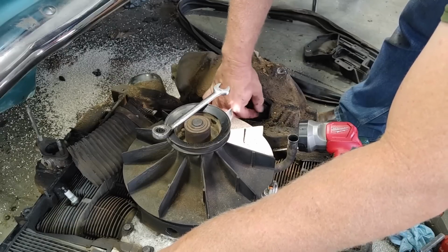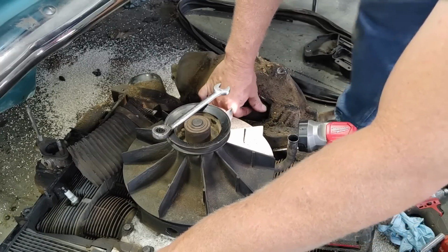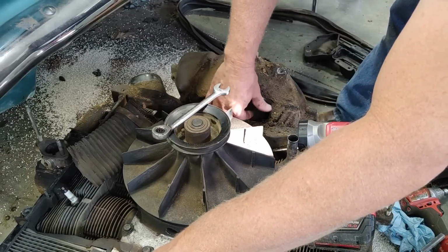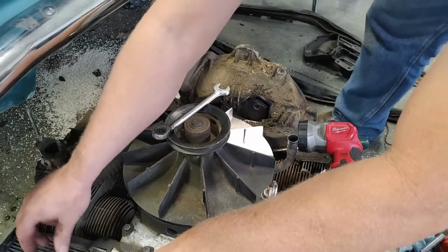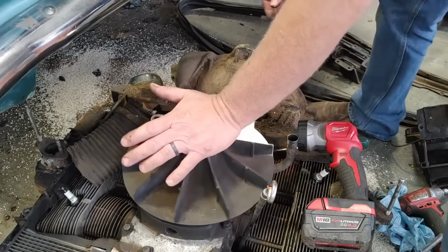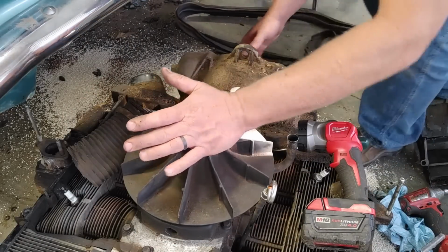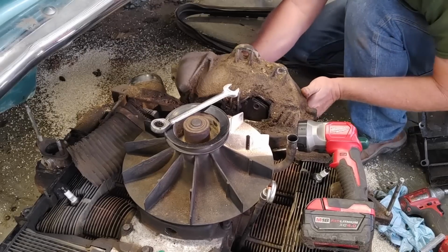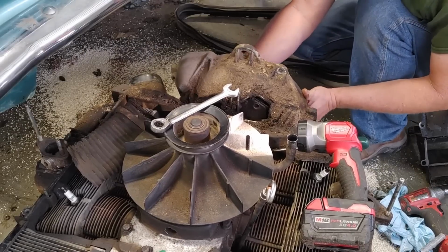You know, I find it kind of surprising that in such a low-priced, compact car, it's so convoluted. Well, convoluted isn't the right word, but there's a lot going on. There are a lot of parts on this thing.